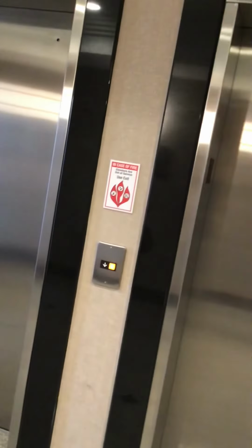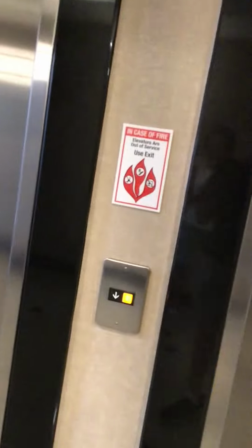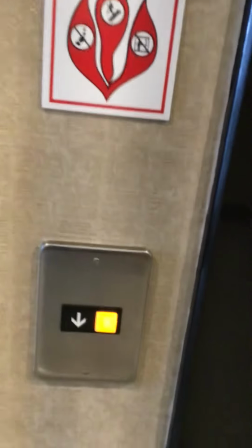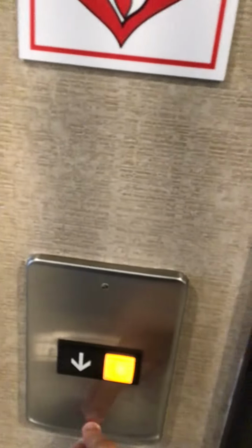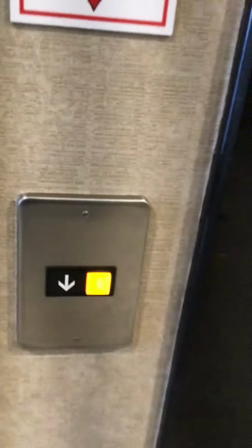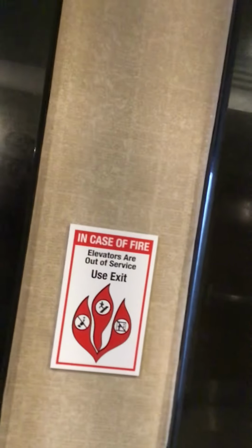Which reminds me, it's just like the one at Marriott's Ocean Watch. The elevators? Yeah. Maybe they're going on a lunch break or something. I think I hear it.